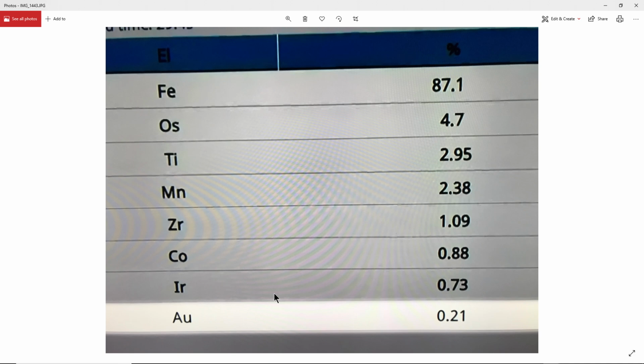And the reason is that iron ore has a certain chemistry from where it comes from on the earth. Not all iron mines are going to have elements like osmium, titanium, cobalt, and iridium. Iron ore that is found with these kinds of elements are also going to be found with gold and copper and silver. In other words, these coinage metals are found with iron deposits in only certain places on the earth.